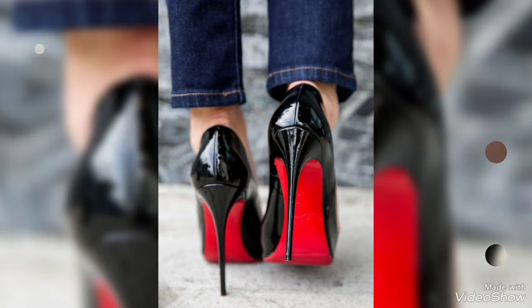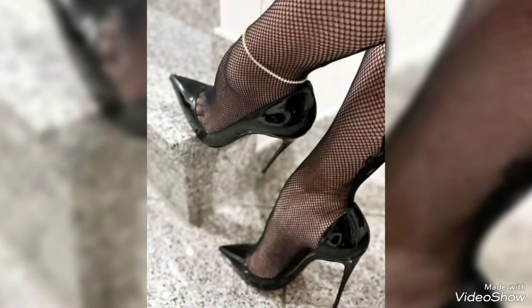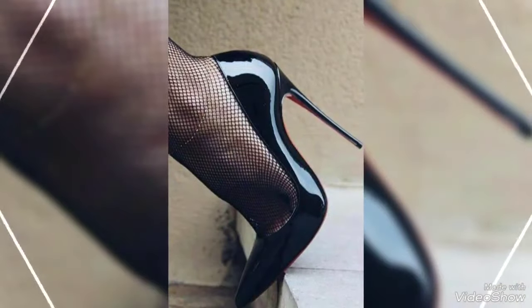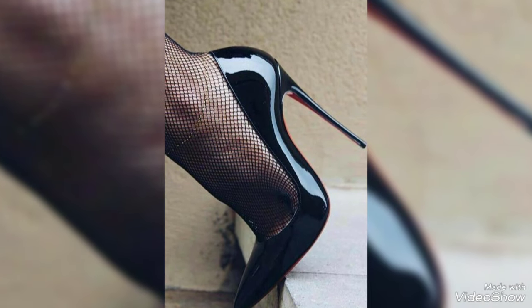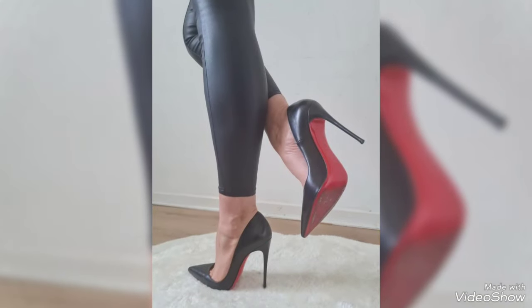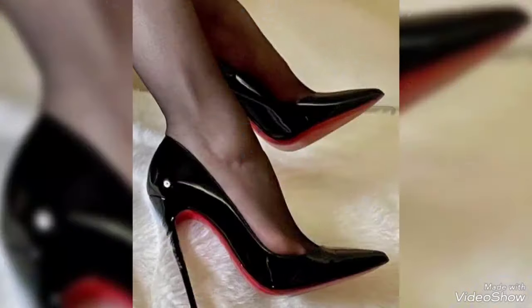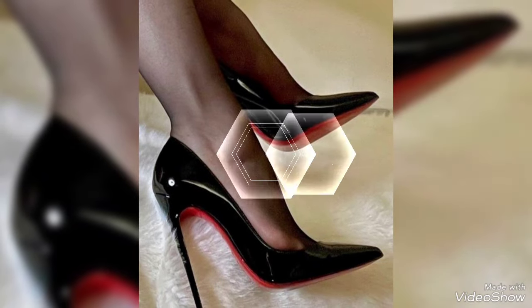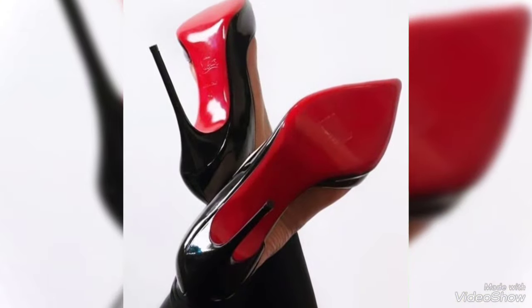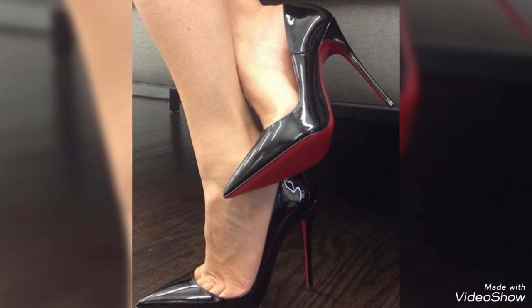Today my video is about the most stunning and very elegant design ideas of pointed toe patterned leather stiletto high heel shoes for ladies 2023. So hi friends, I hope you all are fine and doing well. Today I'm going to share with you the most elegant and very pretty design ideas of pointed toe patterned leather stiletto high heel shoes for those ladies who want to look very gorgeous and very stylish.